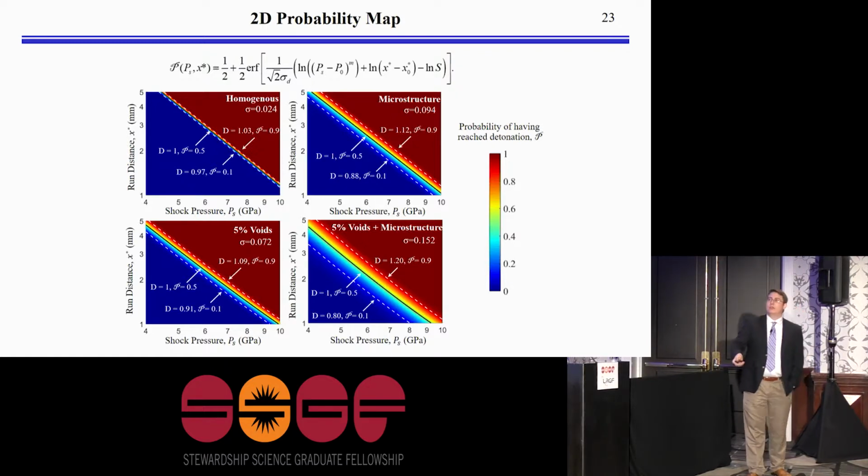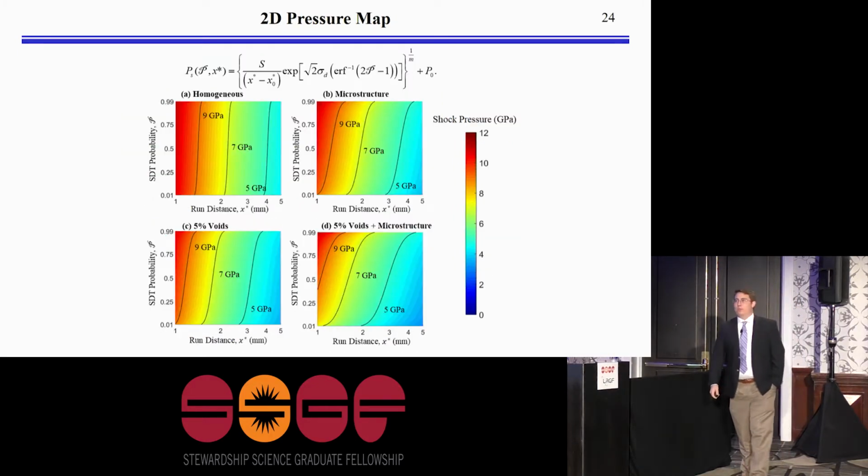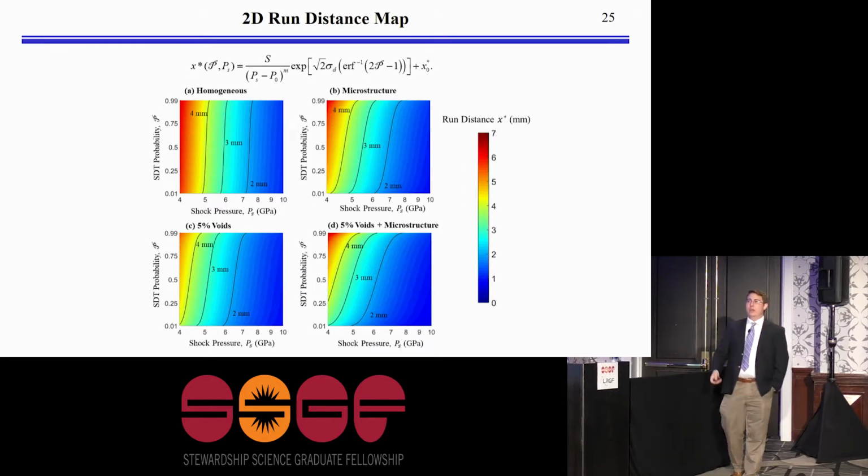Of course, you could stop there, but why stop there? What happens if probability, again, is your actual parameter? Here we're saying, given a pressure and a run distance, what's the probability? It's an equation, we can rearrange it, right? So what happens if you figure out, what's the pressure I need to get a certain probability for run distance? And then similarly, what is the run distance?